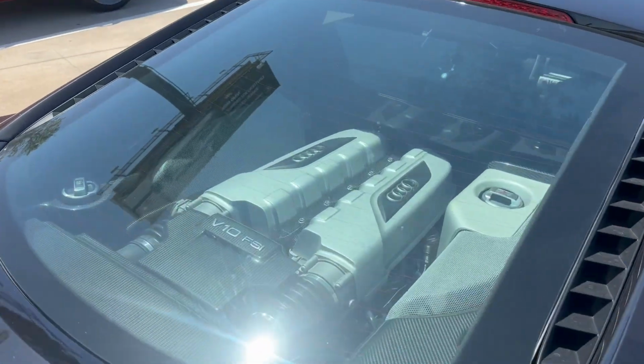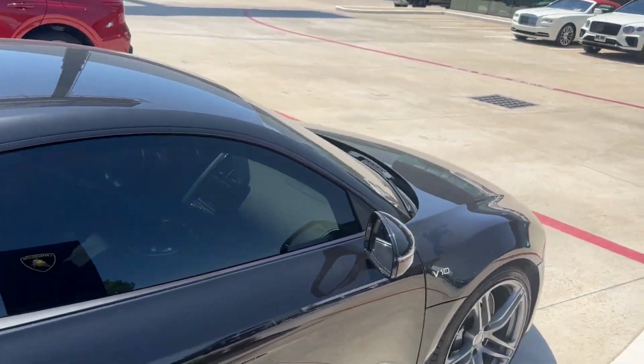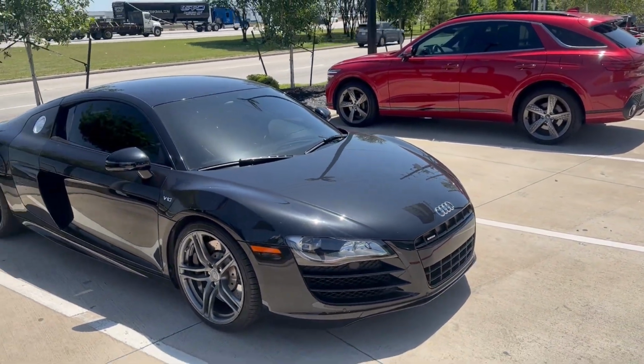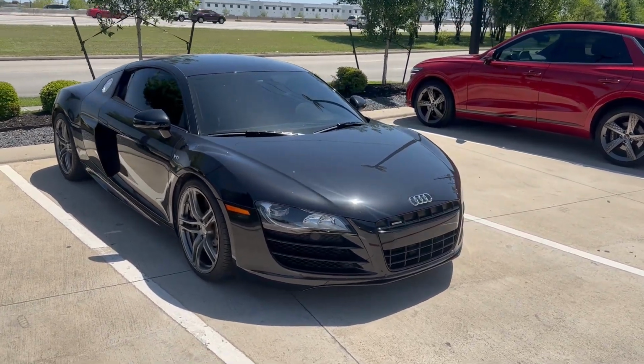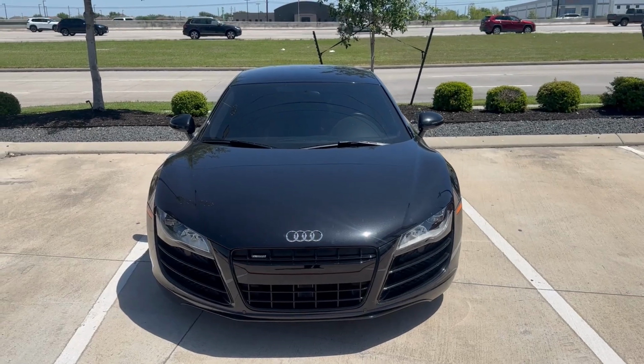We drove the big old V10 carbon side blade. Beautiful, beautiful first gen Audi R8. And we loved it. There's some things here and there that I didn't love about it, but I got one under my belt. Who's ready for the next one?